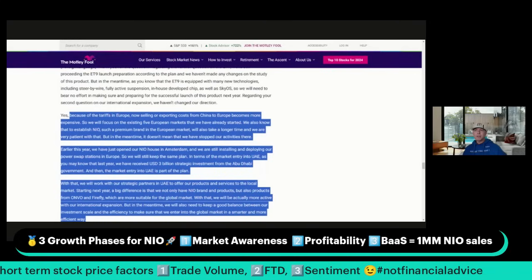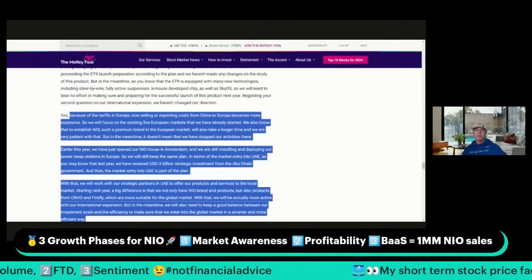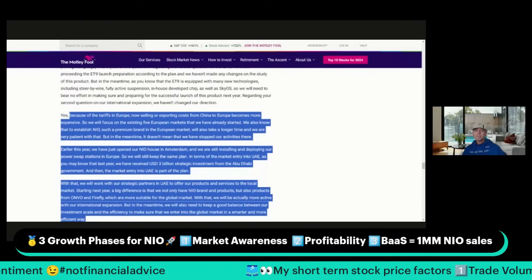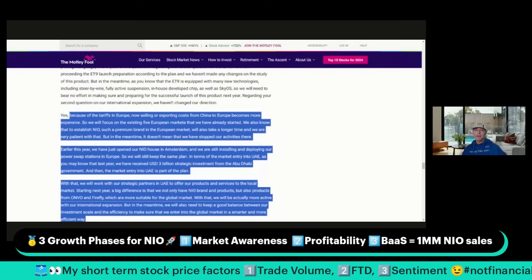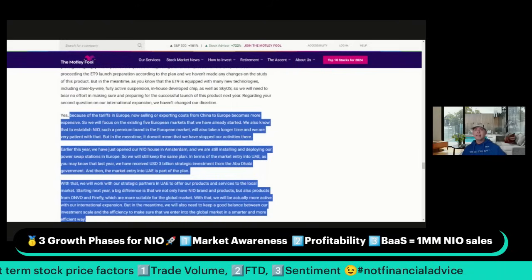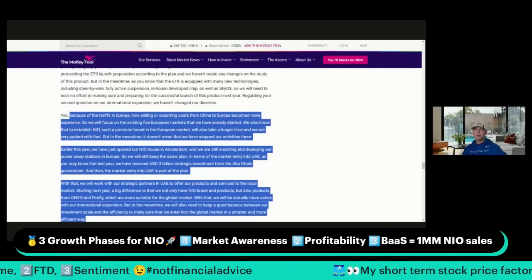I like that he's keeping things conservative short-term, and let's just see how the launch goes and how the numbers materialize over time. Now, this is with respect to broader expansion, and especially in my mind, I'm really wondering and watching how the ET9 being released and launched, and then also how that aligns with the UAE.